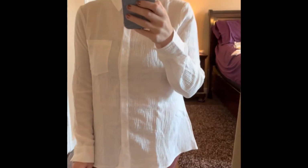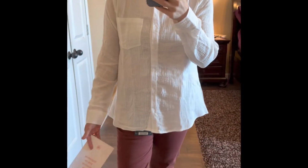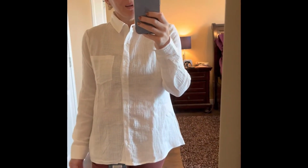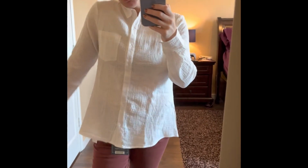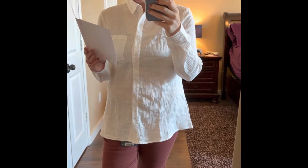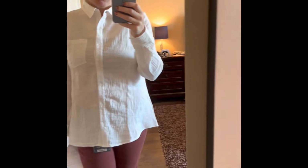It's not just a regular white button-up like what I thought it was going to be. It's got this texture look to it. It's just not what I'm looking for. I'm still on the hunt for just the standard nice white button-up shirt. This just isn't it. I forgot to give you the prices on those last two. The organic V-neck tank was $44, and then these pants are $74.